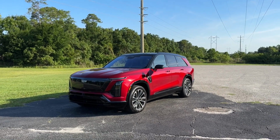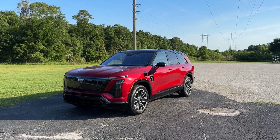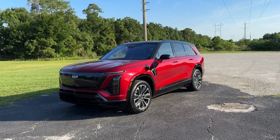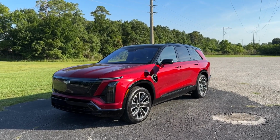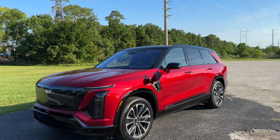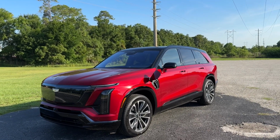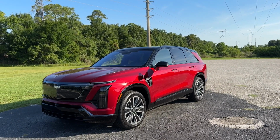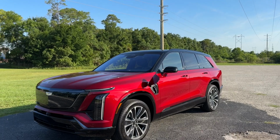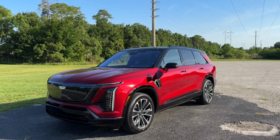So not everybody is going to be able to do that at their home, and not every Vistiq is going to be able to do it as well. So you actually need to add that module. It's $1,480, but it's free if you go up to the premium luxury trim. So $1,480 here on this sport trim and the base luxury trim, and that also doesn't include the cable.